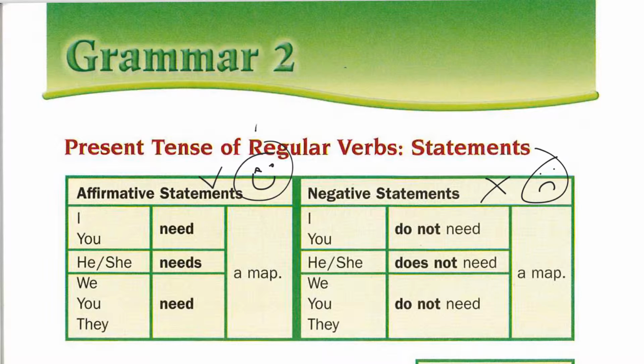Need, needs. I need a map. You need a map. He needs a map. She needs a map. We need a map. You all need a map. They need a map.